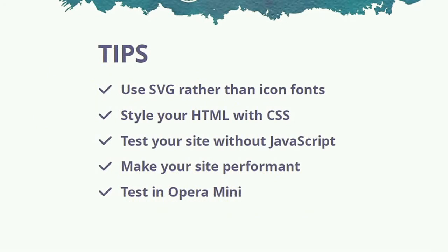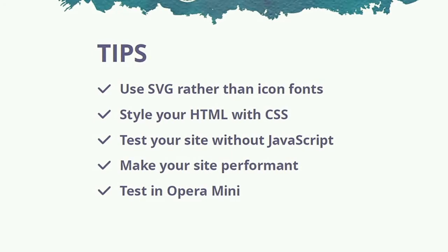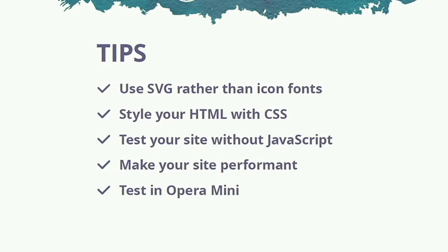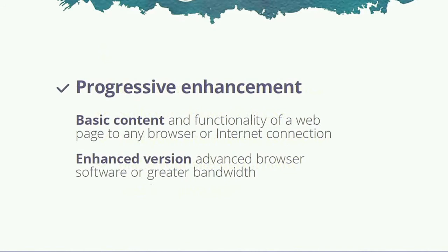To work with them, we should try to use SVG rather than icon fonts. I don't know if you use icon fonts anymore, but try to use SVGs instead of that. They are super cool, but they have a lot of troubles, not only on Opera Mini, but on other browsers. Always, when you can, style your HTML with CSS, not JavaScript. Test your site without JavaScript, because sometimes the JavaScript just disappears. Of course, make your site performant, because they use Opera Mini because they want to use less data. So making it performant is better. And that is obvious, but test on Opera Mini, it's not that difficult to do, and it can help a lot of people.